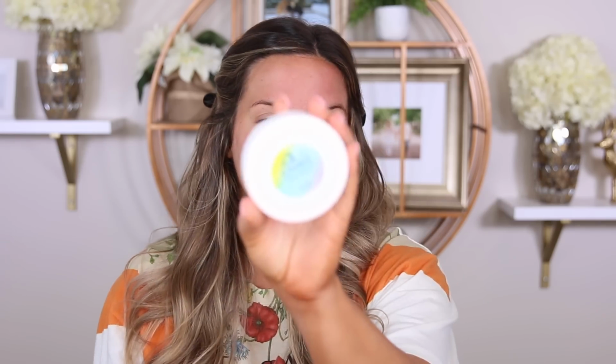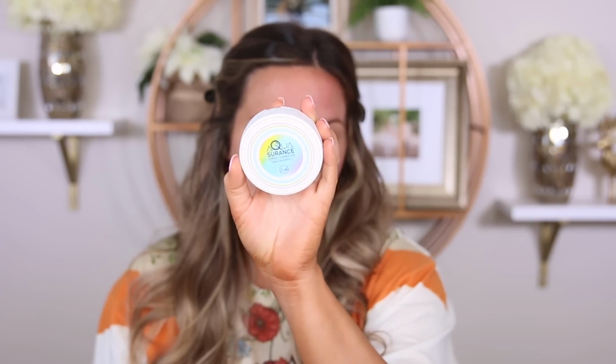Oh, this is cute. So this is what the compact looks like. It's very pretty. It's just nice and white, and it has some really pretty colors on it. And then this one is the shade Soft Tan. So it might be a little bit light, but that's okay. Maybe if we have a damp sponge, it'll darken it. You do get a mirror, and then you just lift it up, and there's your sponge.